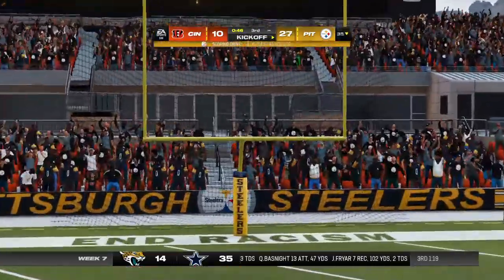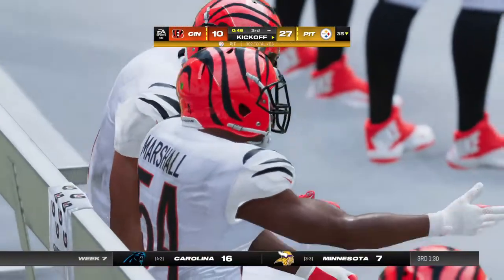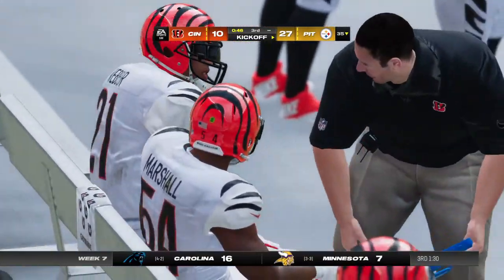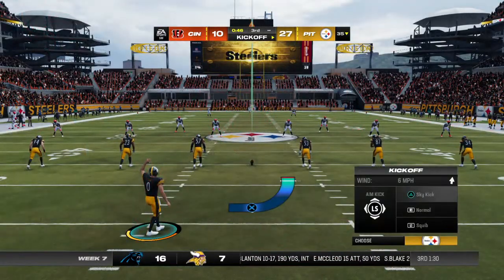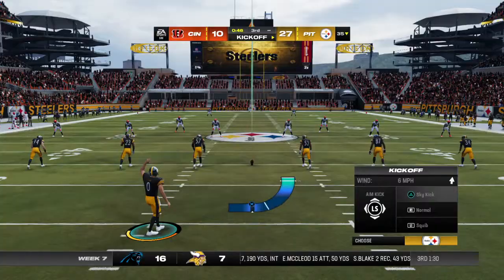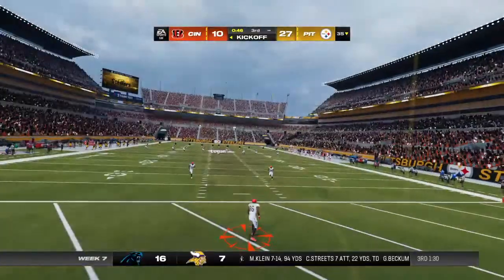Extra point splits the uprights, and that'll make this a 3-score game now. The lead moves to 17. That time a 6-play drive, and it ends with a Pittsburgh touchdown. Here's the Steelers kick team as they'll boot this one away.